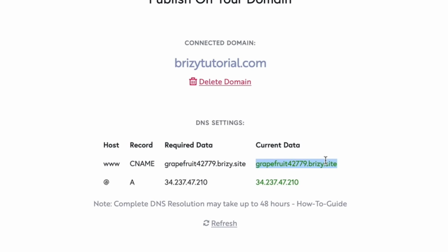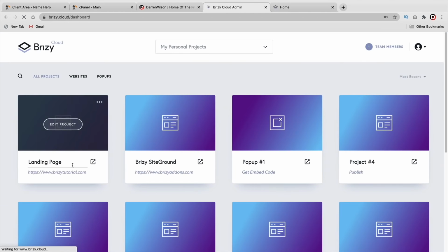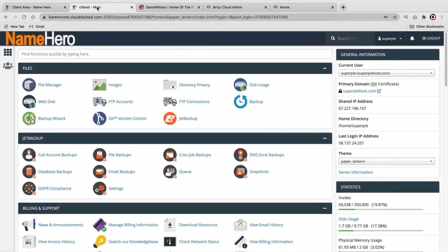So let's just imagine that Brizy tutorial is not synced up. Let's go ahead and just sync it up anyway. So I'll go ahead and click on publish and then choose, and it's going to want you to type in your domain name. So go ahead and type in your domain name. Once you type in your domain name, you will get this required data. So you'll see the CNAMEs and you'll also get the A records. So all you need to do is just go ahead and plug that into your current server and you're pretty much all set. So let's go ahead and go back to our server.